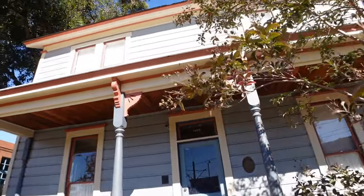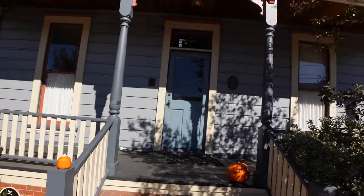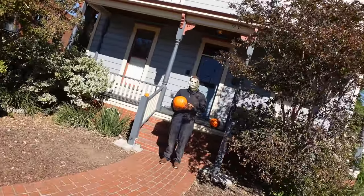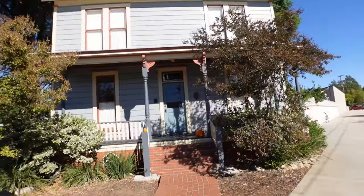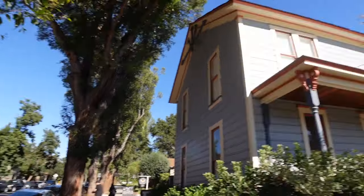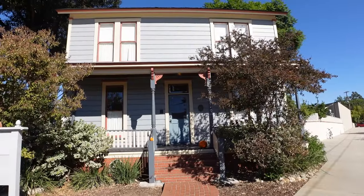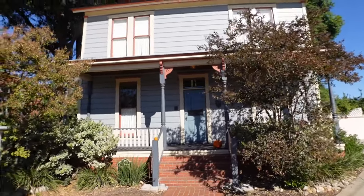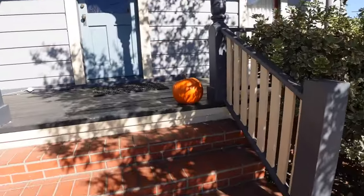1978. That's when the movie Halloween came out. Now, I have a couple of videos on this house already. I did one 2 years ago, and then I came out last year and I did a full scope of all the houses that were in Halloween. But this cannot be ignored today because it is Halloween. This, I feel like, is a perfect place to start this video.